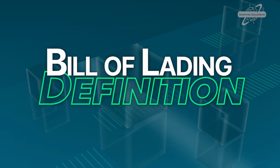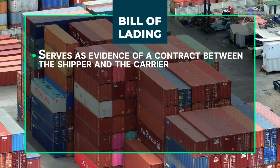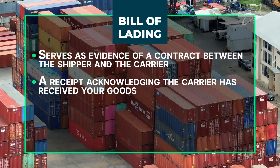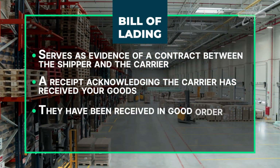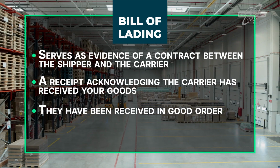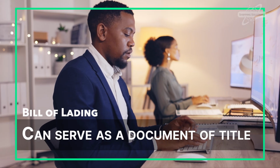Let's start with the bill of lading. This document serves as evidence of a contract between the shipper and the carrier, a receipt acknowledging the carrier has received your goods and that they have been received in good order, or in the same condition as when they left the shipper's facility. If needed, it can serve as a document of title.